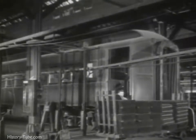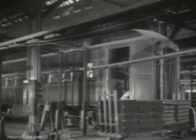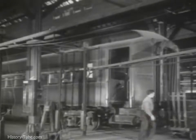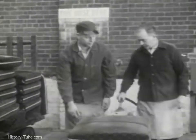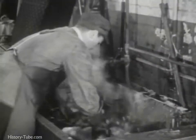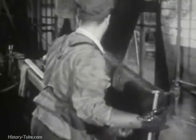Repair shops. Here passenger coaches, dining cars, and grill cars are brought to be repaired or rebuilt. They're put through the latest processes of cleaning and sanitation. There's an imposing background of work behind the picture of a smart, modern car in a passenger train.